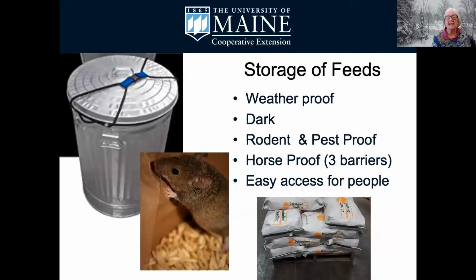Okay, moving on. Storage of feeds. And we're looking at here mostly grains, but your hay needs to be weatherproof too. You don't want to leave the hay out in a stack in the field and then bring it in after it's weathered and gotten wet and everything. That's not good. So having a nice dry place. And I had dark here, and Beth goes, well, why is that dark? And I'm thinking of hay. If you've got a window or something into your hay loft, it will bleach out the hay and lose some of the nutrients that way.